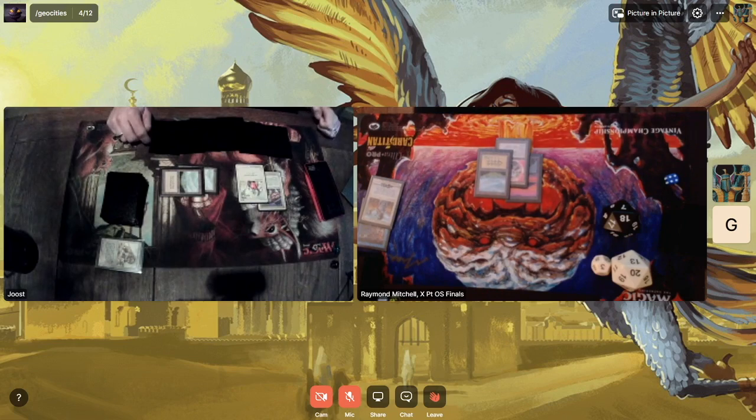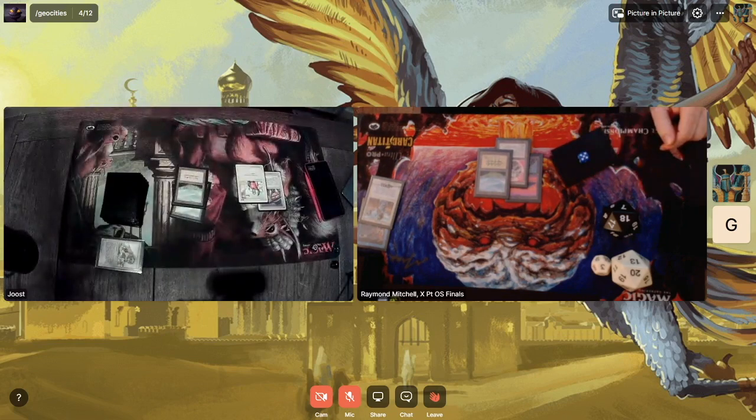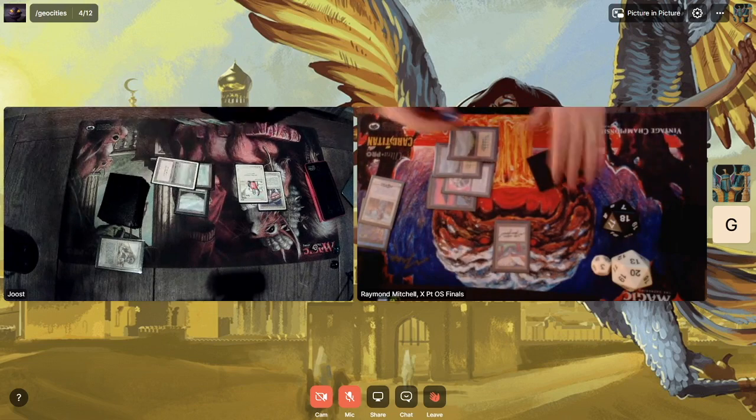And let's see what he's going to do. Is he going to play out another land here? Yeah, I do think that he's just stuck on land now. Or perhaps it was still strategy. Maybe he... Okay, yeah, there. Now he's starting to play lands again. Unfortunately for Raymond, he doesn't have double blue open.